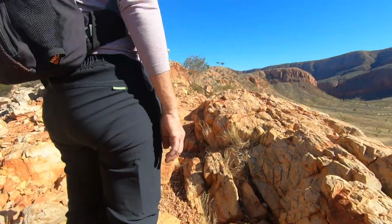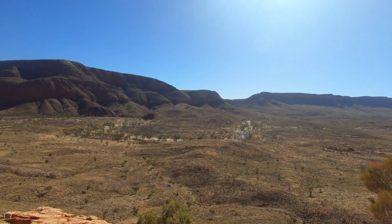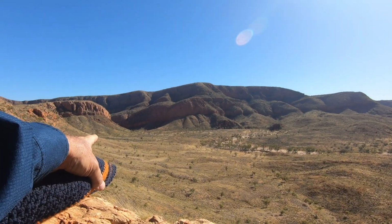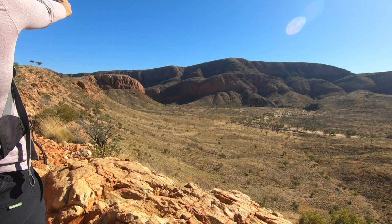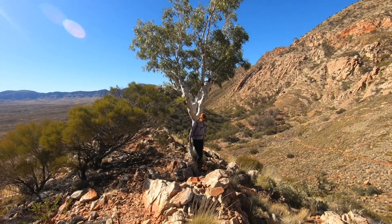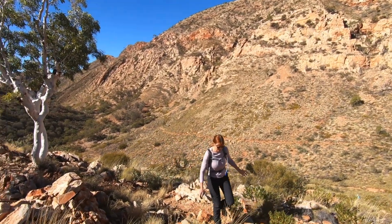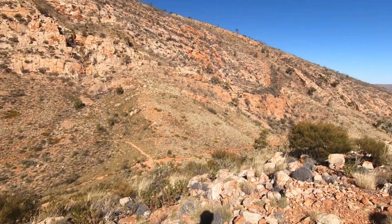Just be able to get up to the lookout here. Wow. And I'd say the gorge must go through there. Yeah, I guess that's where we go through. Follow the water system down. What do you reckon, Susie? So beautiful. I know I keep saying amazing, beautiful, awesome, all the superlatives. Majestical. Yeah, it's got it all.